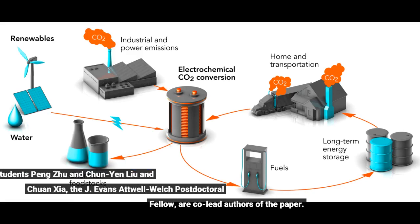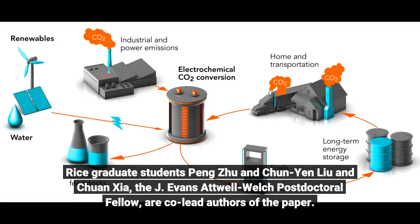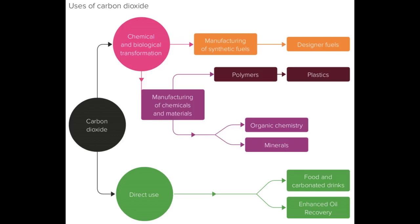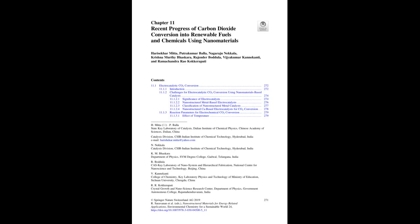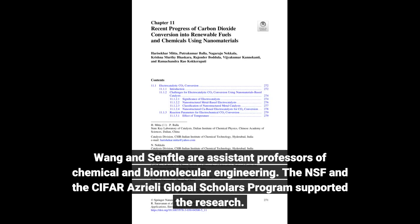Rice graduate students Peng Zhu and Chun Yen Liu and Chuan Sha, the J. Evans Atwell Welch Postdoctoral Fellow, are co-lead authors of the paper. Co-authors are Rice research scientist Guanwei Gao, postdoctoral researcher Xiao Zheng and graduate student Yang Sha. Former Rice postdoctoral researcher Kun Zhang of Shanghai Jiao Tong University, China, and graduate student Yang Julei and Husam Al-Sharif, a professor of material science and engineering. Wang and Senftle are assistant professors of chemical and biomolecular engineering. The NSF and the CIFAR Azrieli Global Scholars Program supported the research.